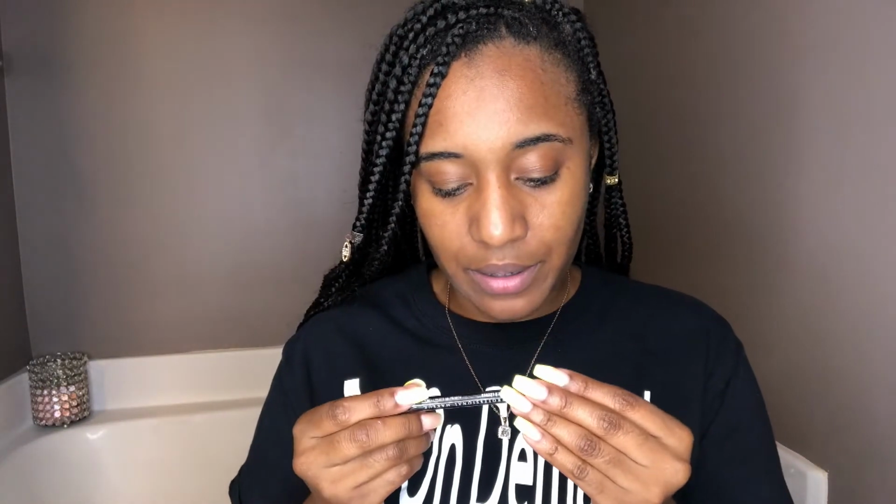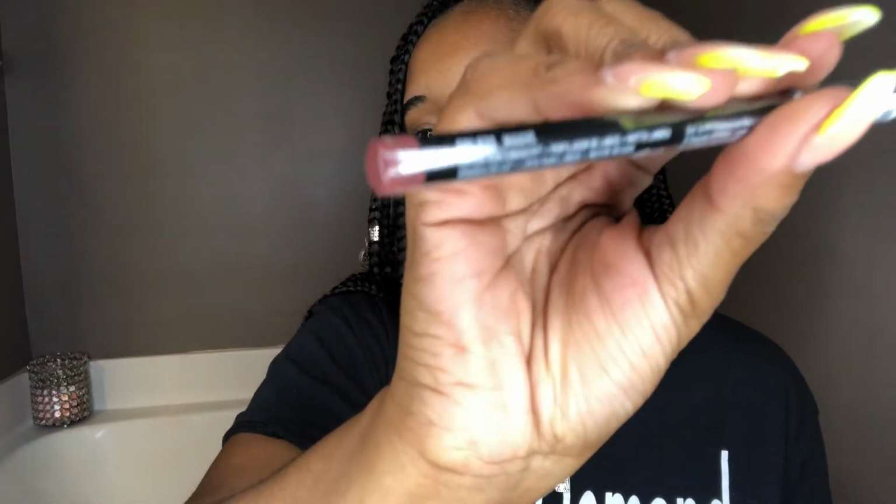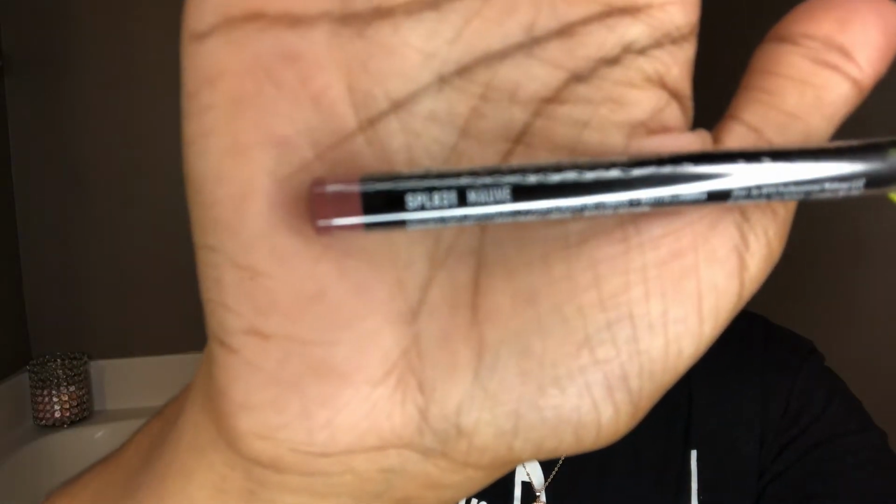And, yeah, I don't know how to pronounce this word. Mauve. Mauve? I'm gonna say mauve. M-U-A-V-E. Don't judge me, judge your mammy, okay? Because, hold up. Can y'all see that? It ain't movable, I know that. But yeah, this is another lip liner.